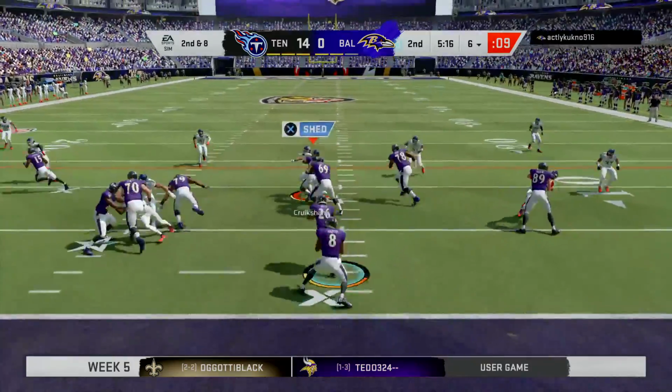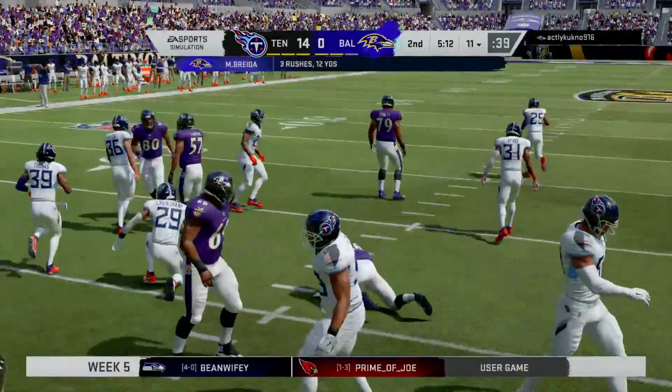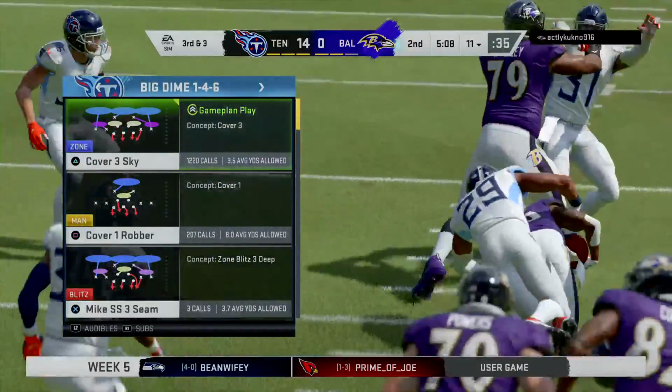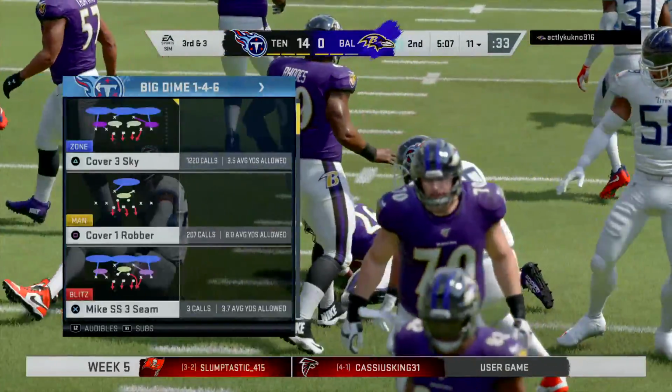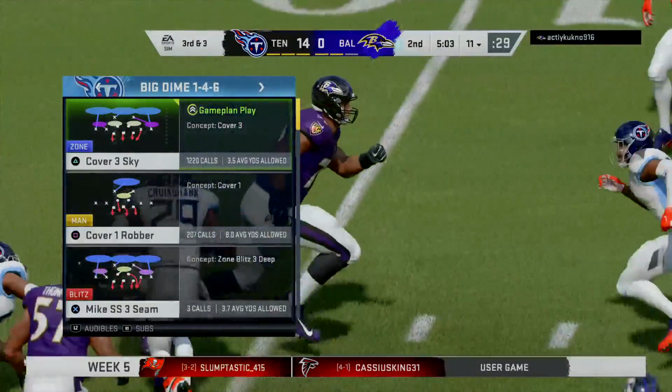Mike 36. On 2nd down, a run with Breida. And he was able to shed the tackle, but the reserves come in for the stop. It'll be a gain of 5, but still about 3 yards shy of the first down marker, and now it's 3rd down. 3rd and 3.